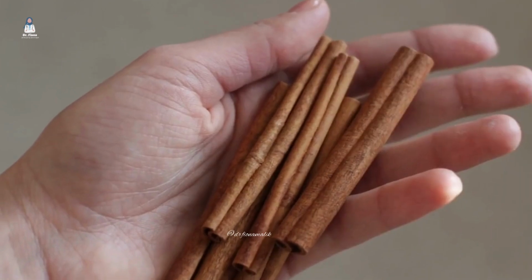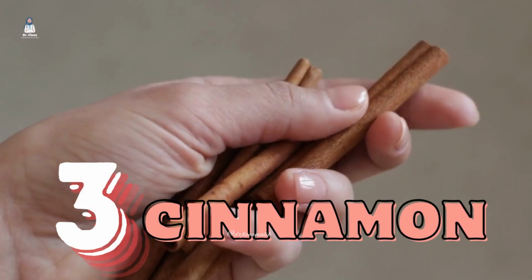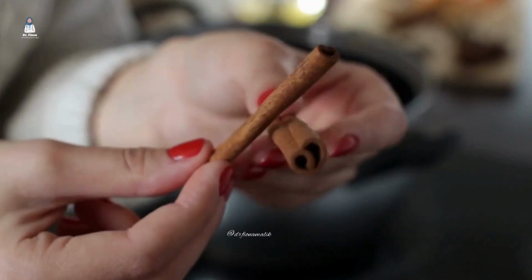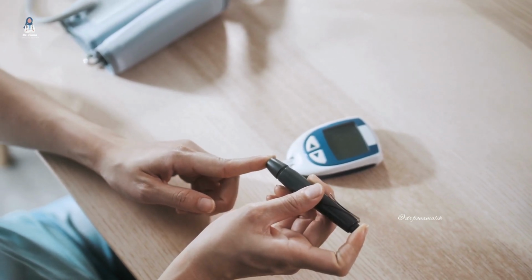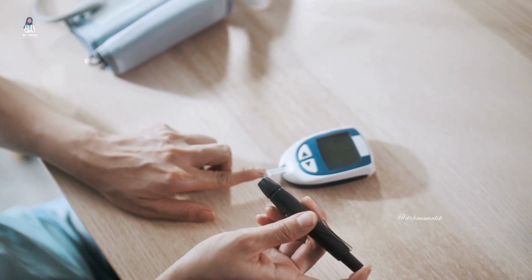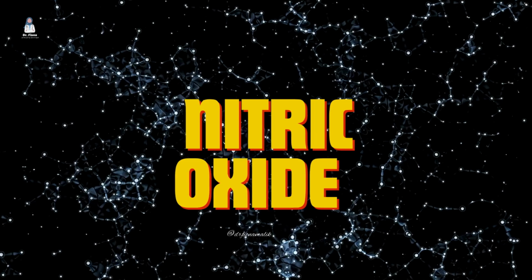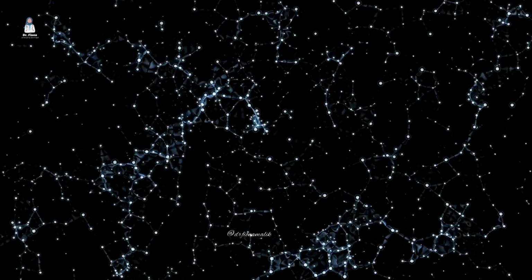All right, so number 3 we have cinnamon. Now, if you're diabetic, then this is something which is very good for you. Cinnamon has been shown to help regulate blood sugar levels. Maintaining stable blood sugar levels is important for overall health, including sexual health, as high blood sugar can lead to vascular damage and erectile dysfunction. Furthermore, it also has been shown to boost nitric oxide production, and it contains compounds that help improve blood circulation.